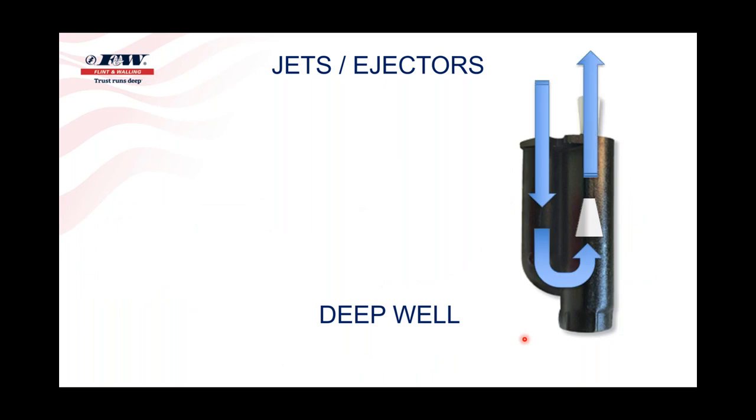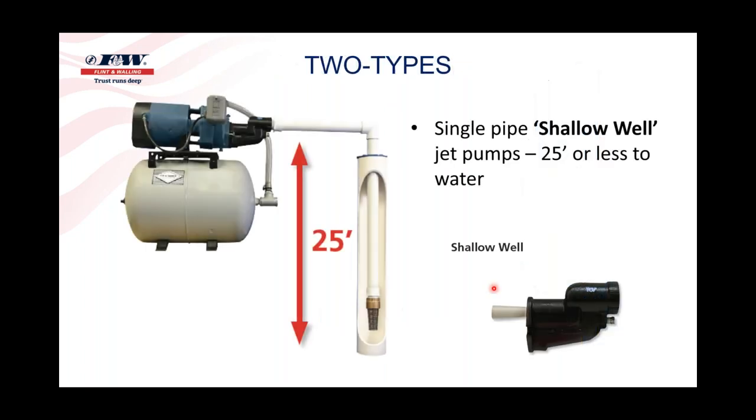The deep well is no different. Water's going to come down a secondary pipe, as you'll see here in a minute, but for the same reason. That water's got to come down that pipe, make that U-turn at the bottom of that ejector, and come up through that nozzle, and that's where that suction's created to bring water into the pump and allow the pump to pump water.